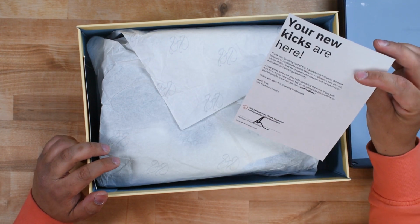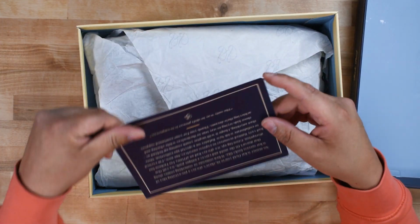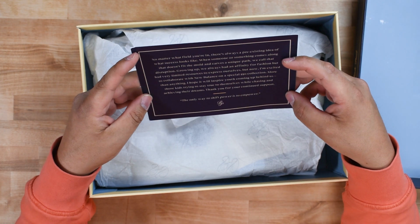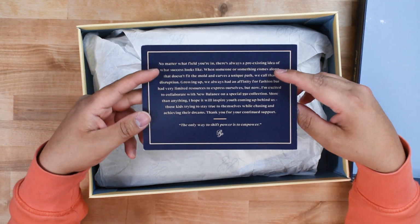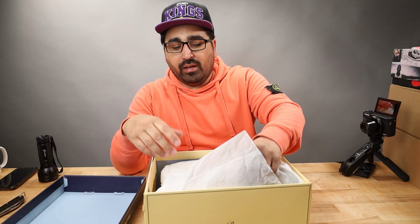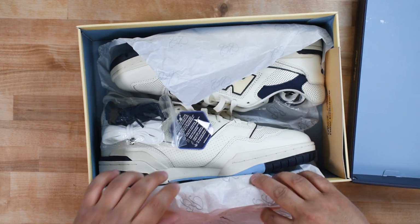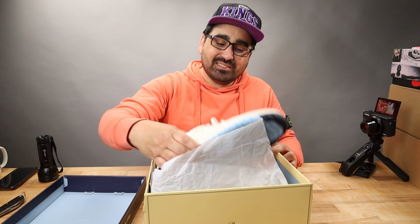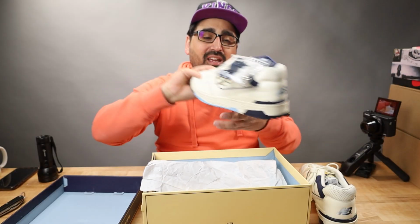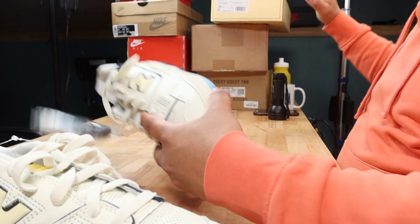New kicks are here, inspected by whoever that is. This is number 1. Cool, cool. Quite a little card here. I am not going to read all this, but there is a card with a bunch of writing on it. The paper has essentially a Rich Paul monogram logo. Damn, this is nice. Yes, yes, yes, yes, yes. Yes, please, and thank you.